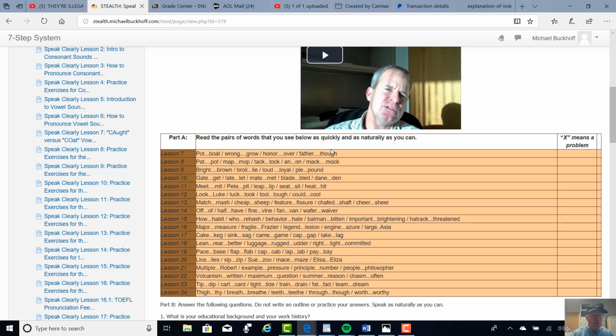The next one is lesson 13, the CH and the SH sound. You can work on differentiating those better. Lesson 15, particularly lesson 15, you understand the H and the W more or less. It's the glottal stop you need to work on more. So, for example, in the word, it's Batman, bitten, important, brightening, hat rack, threatened. So that lesson 15, that's the one that you can work on more. I think that's going to help you with your intelligibility.